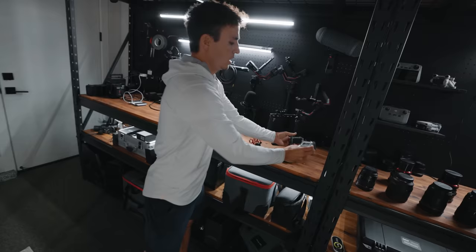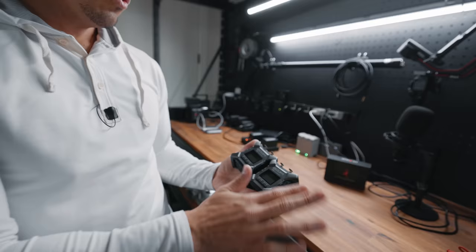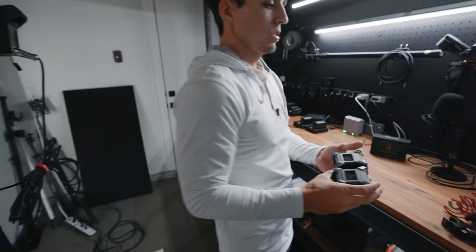Couple Zoom F3s. I'm really into Zoom lately. I think they're making some great products. The F3s can record 32-bit float, which is really nice for run and gunners who just don't have the ability to be checking audio all the time and just need to set it and forget it.